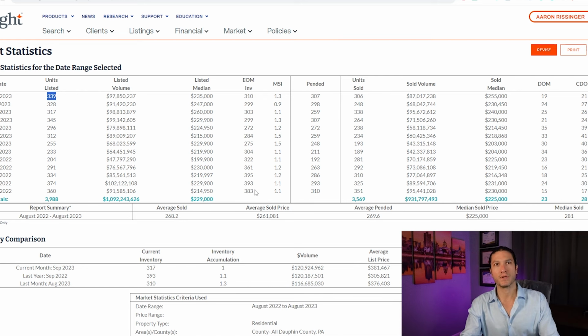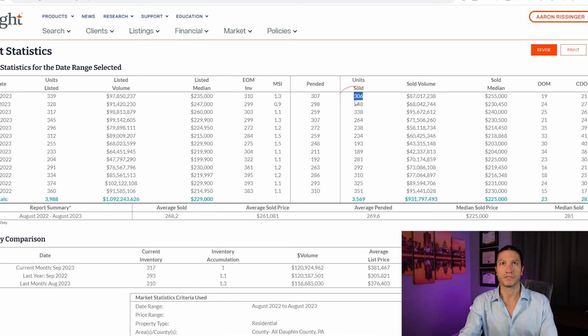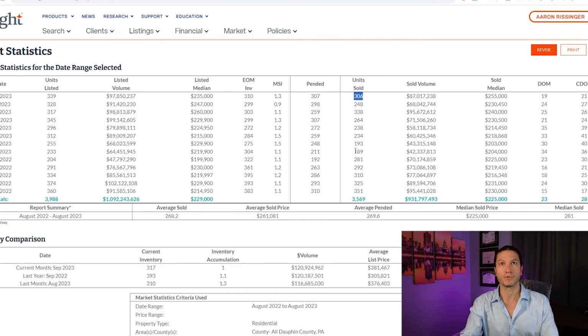Not terrible news, but certainly not the best news that you want to hear, although things could certainly be a lot worse, and we'll talk about the benefits that are happening for buyers in a second. We move over to pending sales at 310 last August versus 307. Again, we're down there about 1%. Not terrible. We are over by the units sold here, 351 last year versus 306, so down 13% there. So there's a bit of a jump with units sold, but our pending units are pretty close.